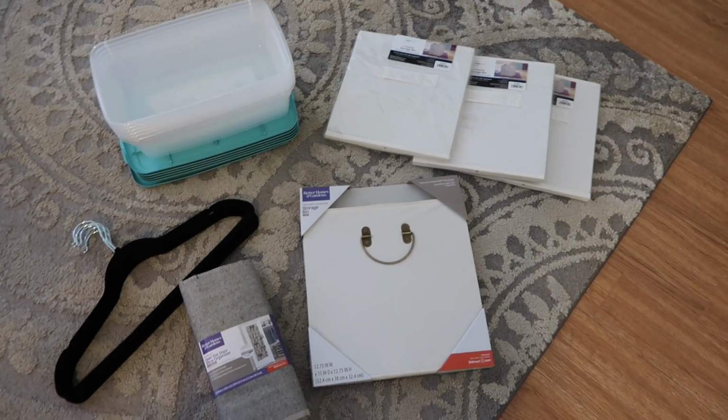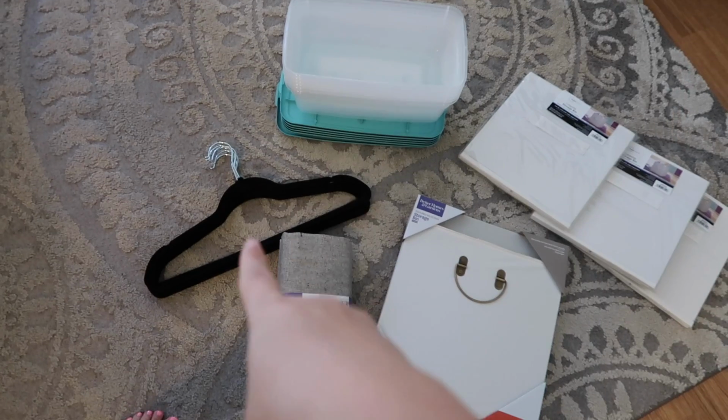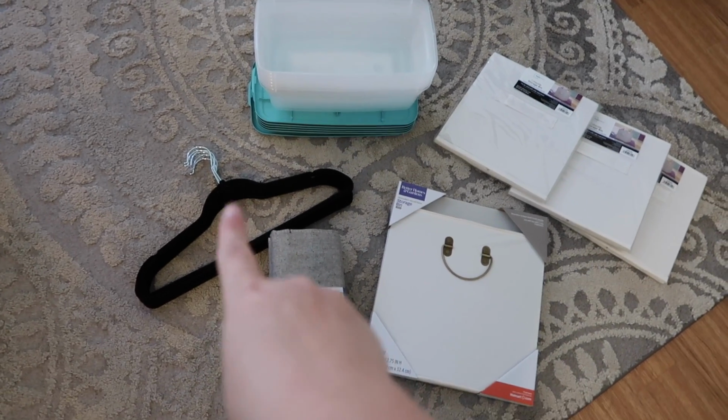So I went to Walmart today and I got a few things. I want to show you guys everything that I'm going to use. I'm not going to use everything, I don't think, but we'll see. But I just wanted to show you. Some of this I bought today, some of it I already had. These felt hangers I just brought upstairs from my closet, so I'm gonna use those.